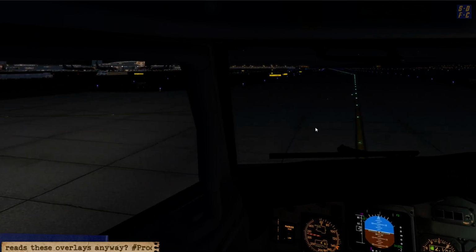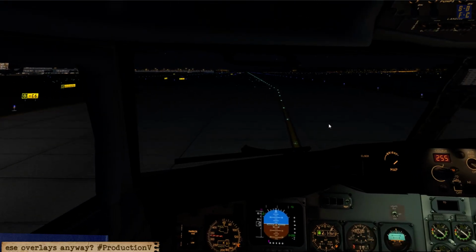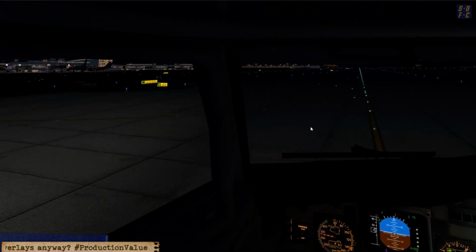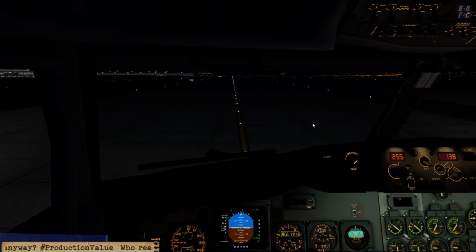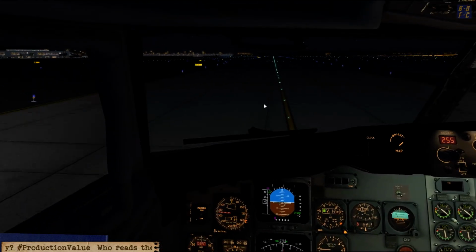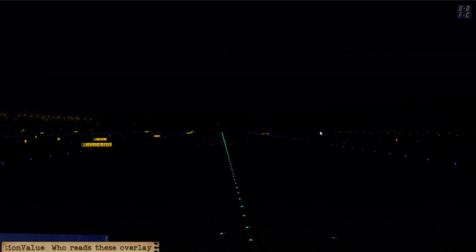Not quite as good as New York at night, but pretty close. Southwest taxi speed. Well, they don't call it Speedbird for nothing, do they? We haven't got time to waste. We've got passengers to offload. It's on the ground right ahead of me. I don't see him actually. Yeah, there must be an elevation thing going on.